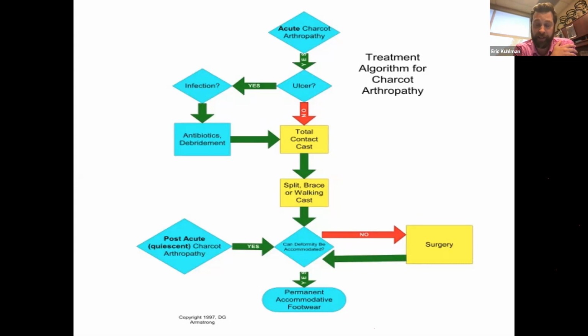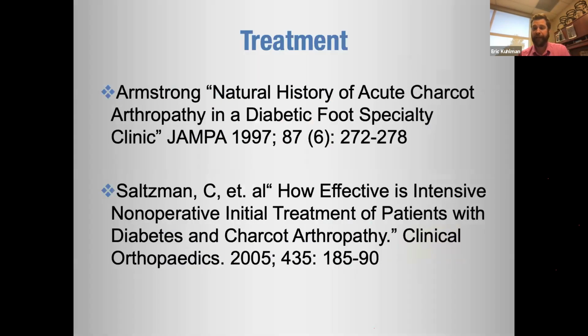And as you can see here, as you work your way down this treatment algorithm, surgery is only mentioned one time, and it's only mentioned if you cannot accommodate the deformity. What we're seeing now is more, can we get this patient into a normal shoe? Can we take this patient with this deformity, even if it's not accommodatable, and get them into a normal shoe? Dr. Armstrong was the one who led this push on how to treat these diabetic Charcot neuroarthropathies and gave us that algorithm.